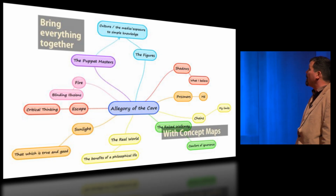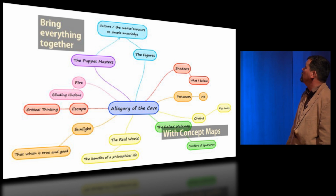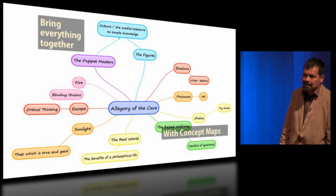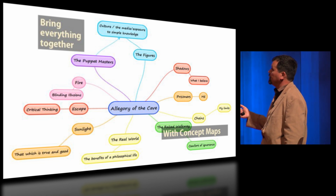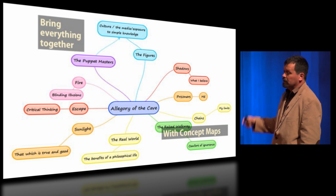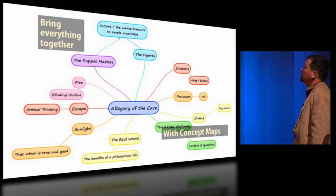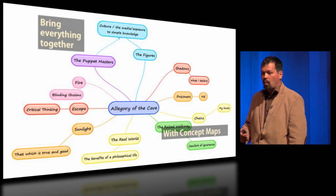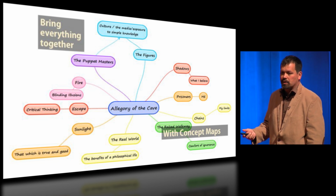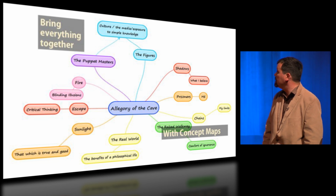Concept maps, another great way to do it. Start in the center with the main idea of the book and then run it out. This is the exact same information that was on that initial table, but it's just a different way of doing it. And how you study these is you start in the center and tell yourself a story. What's the significance of the sunlight? Who was involved with it? Why is it important to me in my life? How am I going to have to apply this knowledge?